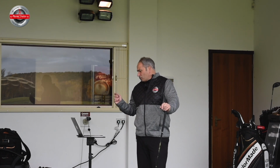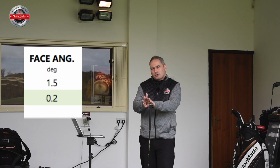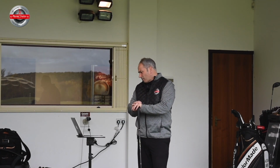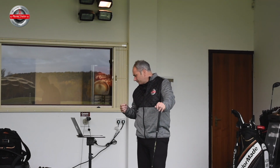In terms of his face control, the face got more open when he hit it harder, and the actual face-to-path relationship was narrowed, so that improved. So in terms of path and face, things got better when he hit it harder. So sometimes being more committed will improve the ability to just naturally get through the golf ball. So we'll have a look at that in a minute.